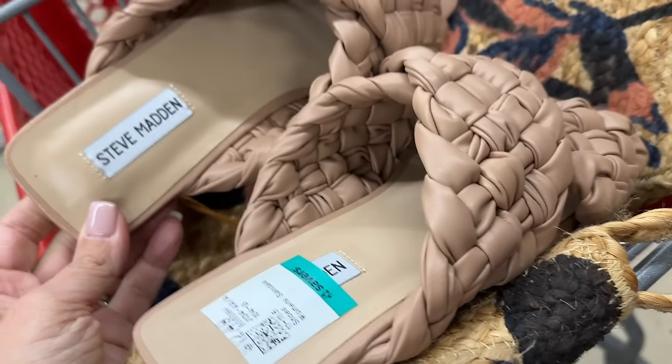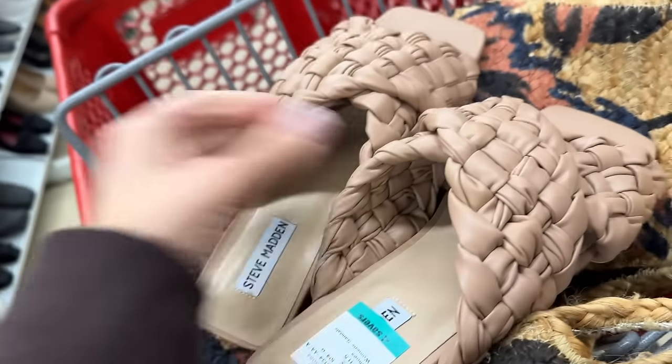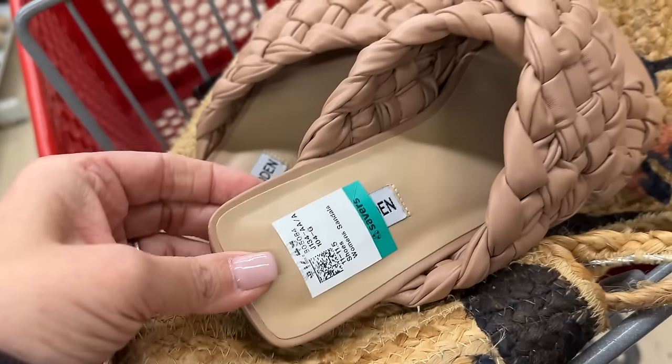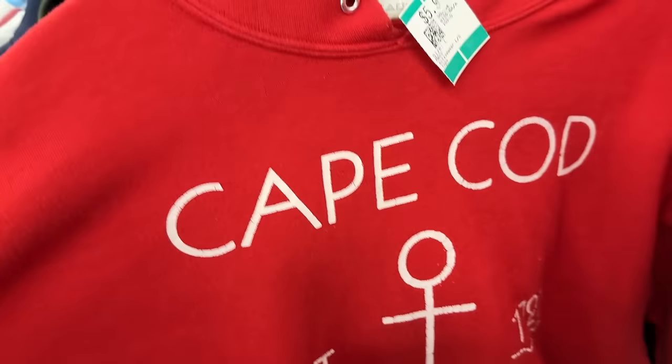Okay, looking at some shoes, I'm kind of tempted by these Steve Maddens. I think they're really cute. They're in great condition, but they look like they're new. They were $12.99, and once I looked at comps, I just had to leave them behind. And I've mentioned this before, it's really hard to run comps in the store.